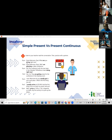Let me see. It is between Ryan and Raúl, this conversation. Here we have the present continuous versus simple present, okay? So, please identify, identifiquen la idea de que está diciendo cada oración. For example, Ryan says, good afternoon, Raúl. What are you doing right now? Okay, okay. ¿Qué estás haciendo right now? Okay, that is why he's using present continuous, because it's like, what are you doing at this moment, okay?